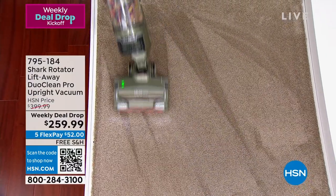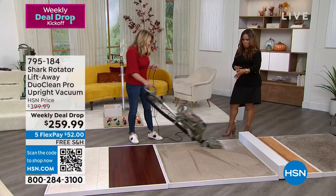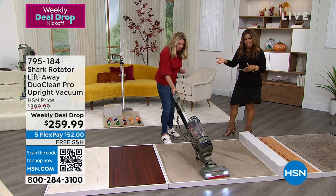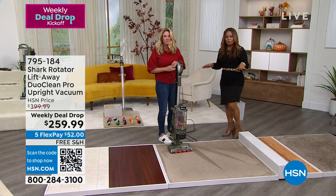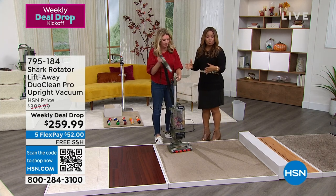And notice what Tracy's done. She's gone from carpeting. I love what it does for your beautiful wood floors because it not only will clean them, but it polishes them. And we even have a little bit of tile and linoleum. So absolutely, covering for you all of your floor care needs, but at a remarkable value. And it is a true upright.